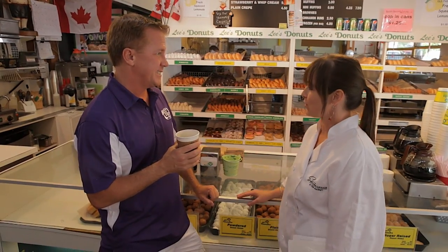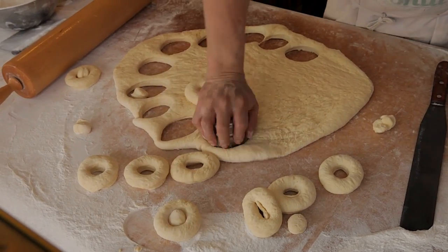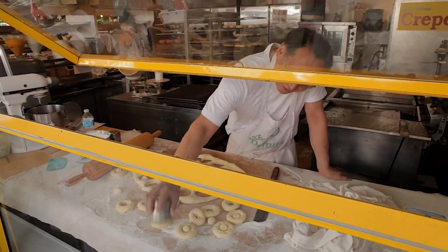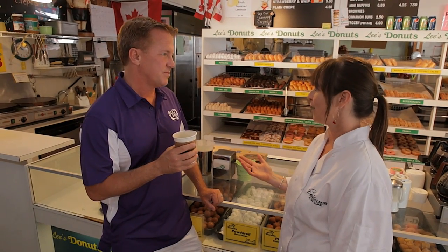So we're here at Lee's Donuts, and this is one of the original vendors in the market when it opened in 1979. They're doing very simple donuts, very simple recipes. They haven't changed anything, and they make it with a lot of love and care.